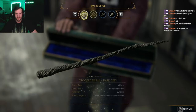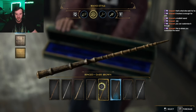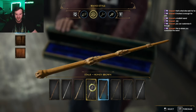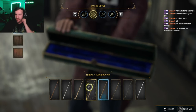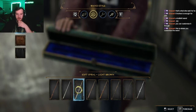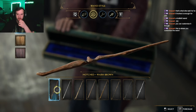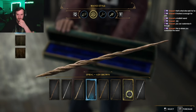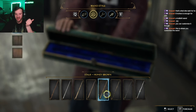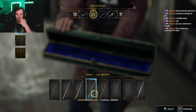What is this? Ah, we can. Intriguing. Natural gray. Red brown. Oh my god, the form is really strange. Okay. Honey brown. Curious indeed. Spiral. Soft spiral. Classic gray. How intriguing. I mean, I don't like any of them. I mean, that's curious indeed.